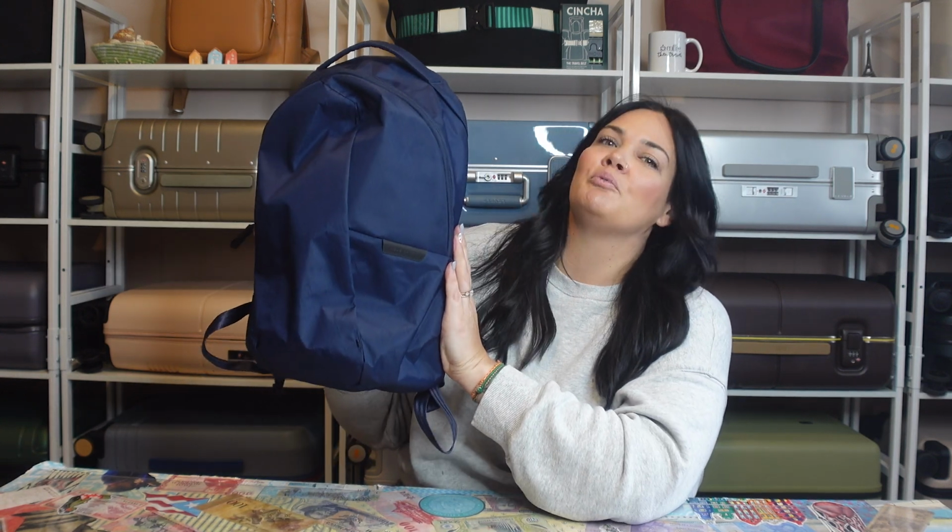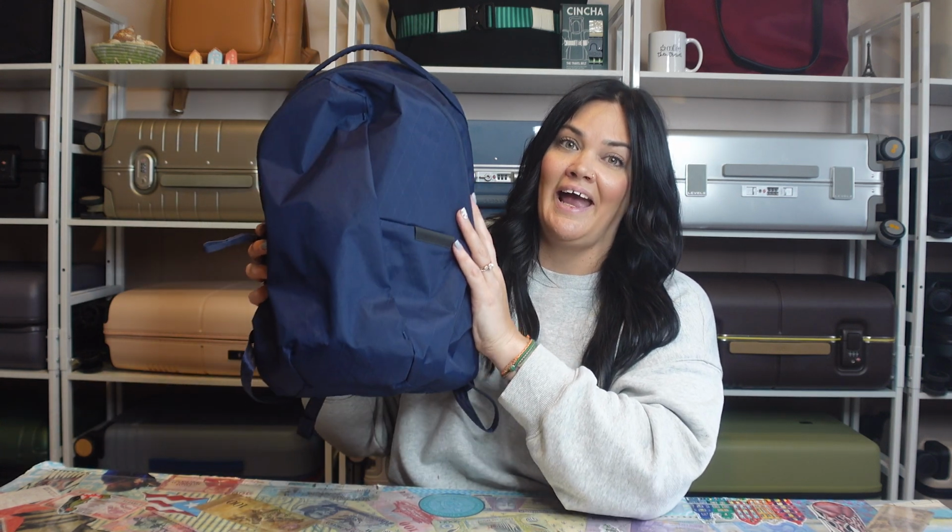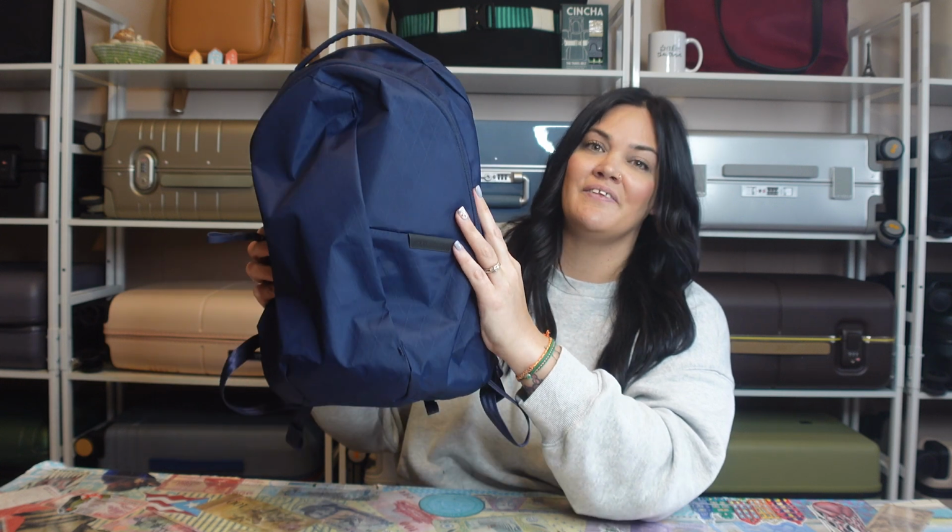So now that I have given you a full tour, I do want to talk about one thing that I feel like this bag is missing. These bags don't have trolley sleeves. If you are going to use this in the airport in addition to your carry-on bag, it doesn't have the feature to be able to slip this on over the luggage handle, and I really, really wish that they did.